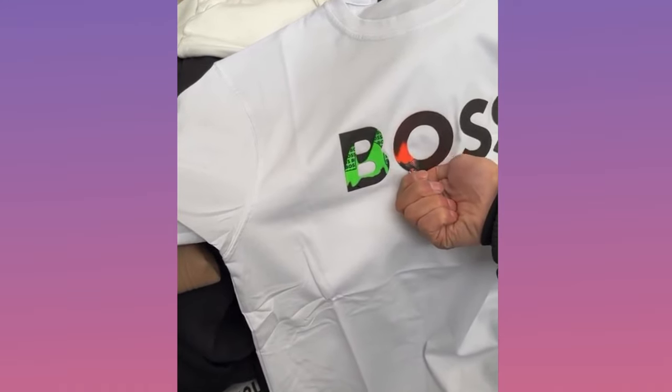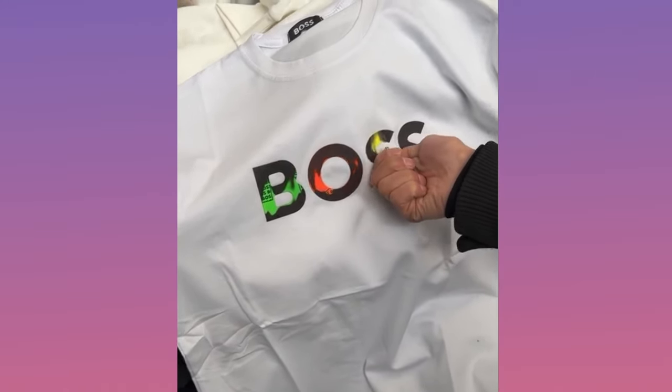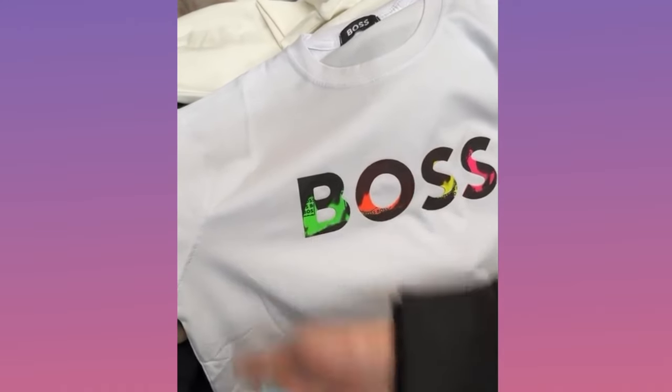Thermochromic inks contain pigments that change color in response to changes in temperature. When heat is applied or removed, the molecular structure of the pigment changes, causing the color to shift.